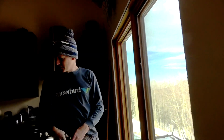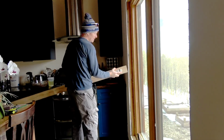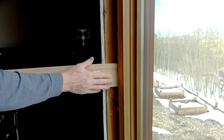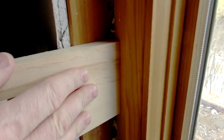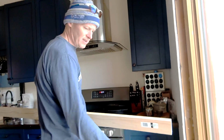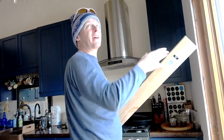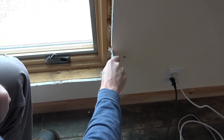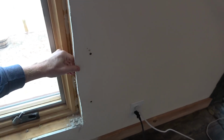Because the other one will be, you can't see it, but if you look at the width, there'll be this much reveal on it. So the bottom won't have as much reveal because we didn't put a spacer in before we put it because the opening was tight. Getting it more flush with the wood? Right, just so I don't have anything getting in the way.